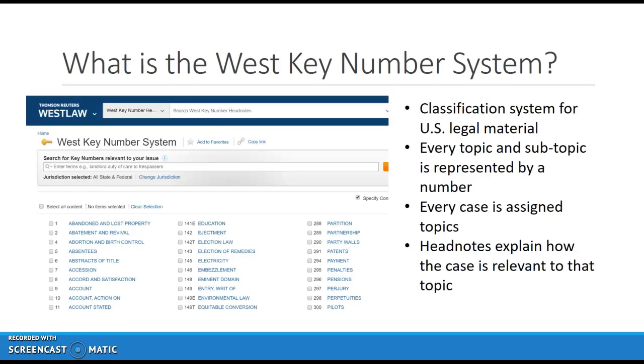The West key number system is a classification scheme for U.S. law, very similar in principle to the Dewey Decimal System, which I know you're familiar with. The founders of West Publishing, again back in the 1800s, needed a way to organize all the case law that they were publishing in court reporters. So they broke down the law into a system of topics and subtopics, and each of those is represented by a number, just like a library call number.